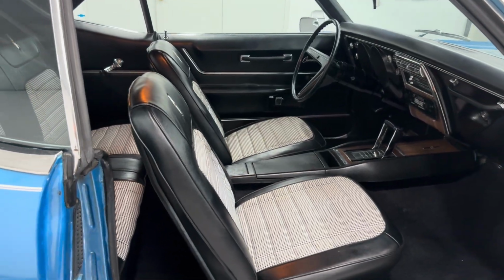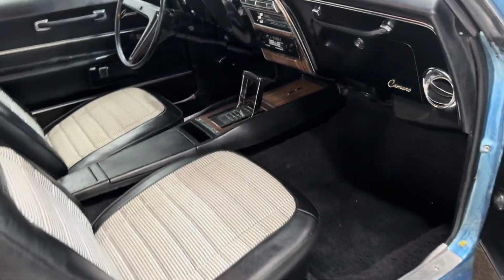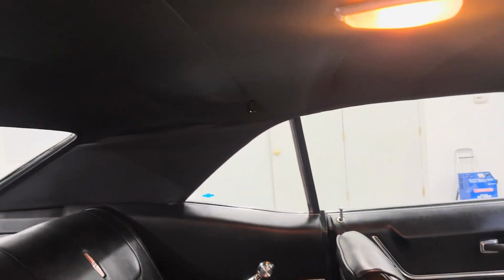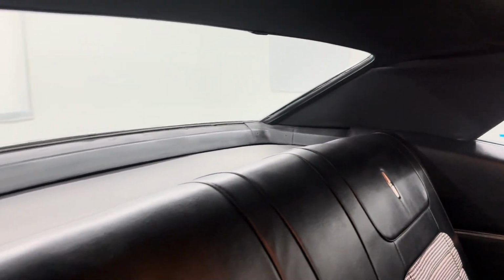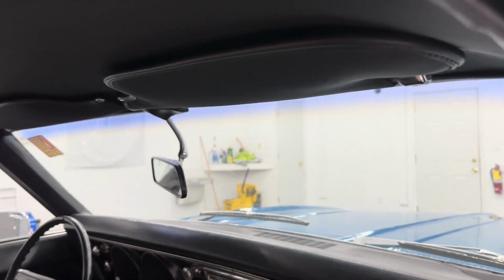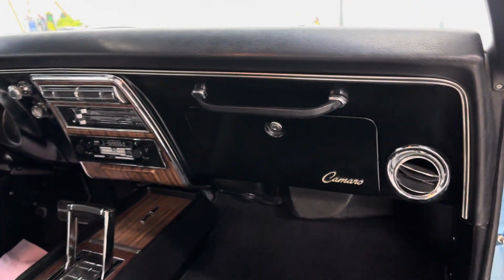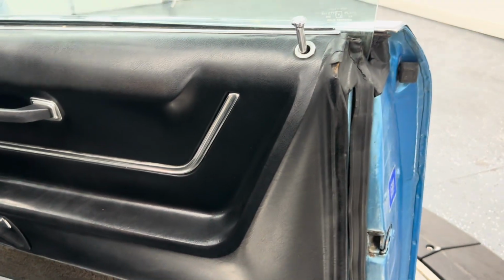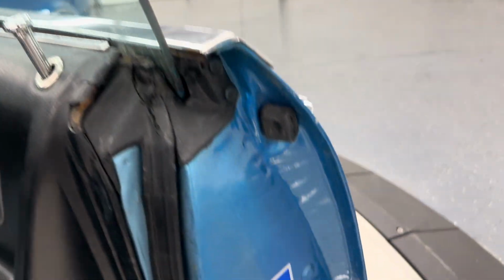Very nice interior, houndstooth interior. Seats have been redone. The carpet's been replaced. Headliner, sail panels, and package tray all look very, very nice. Sun visors are there. Dome light is working. It is a deluxe interior car, so it's got the deluxe door panels.